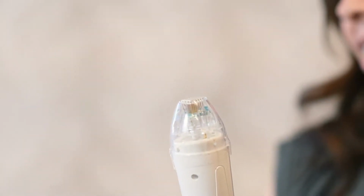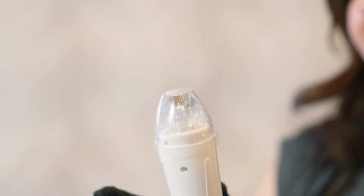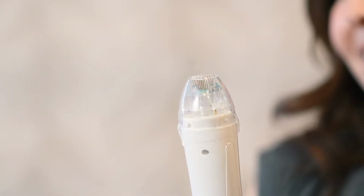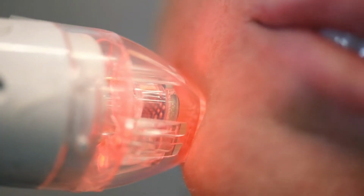I want you guys to see this tip, and I want you to see how these needles come out. They're just coming out a little bit, but that's exactly what's going in the skin, and as you see that red light, that's your radiofrequency energy coming out.